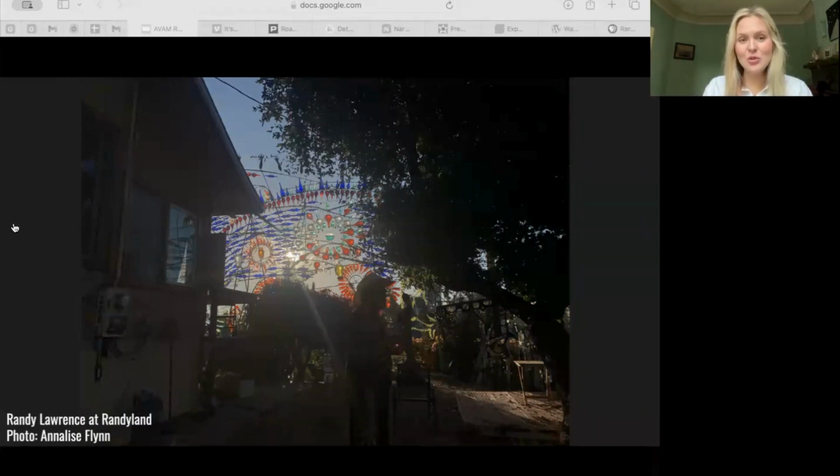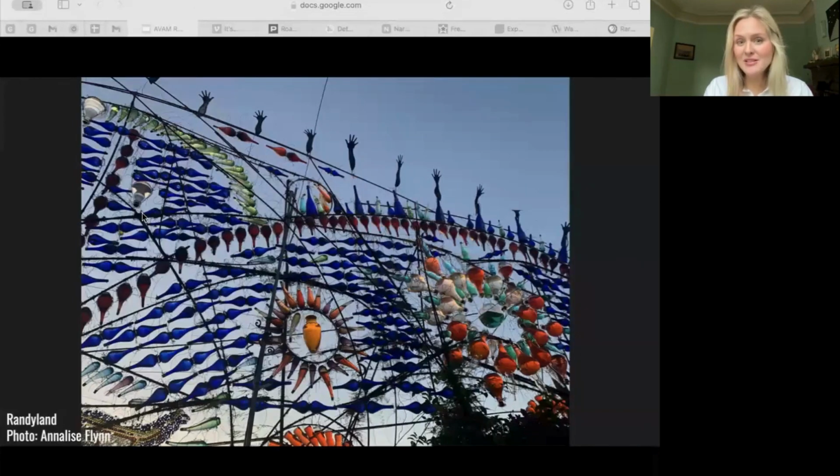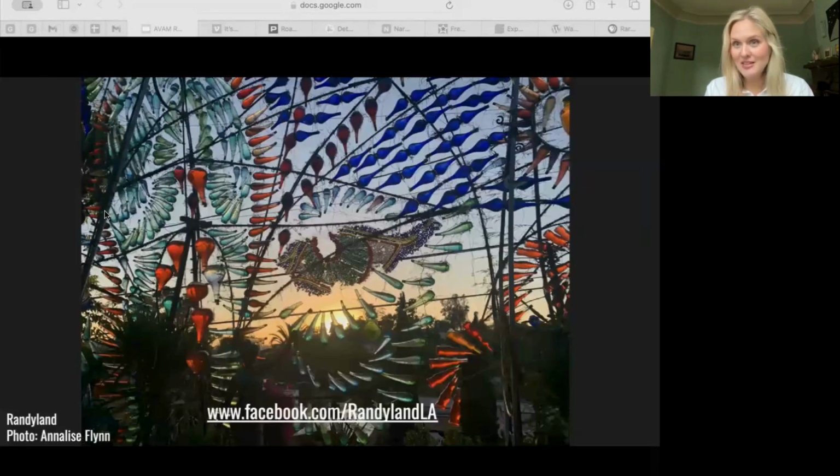Randy told us all about his process, which is using water-filled bottles to create convex lenses. He talked about how they refracted the light to create converse images of the sunset and the hills that were across the street from Randy's house. He is exceptionally enthusiastic about his work.